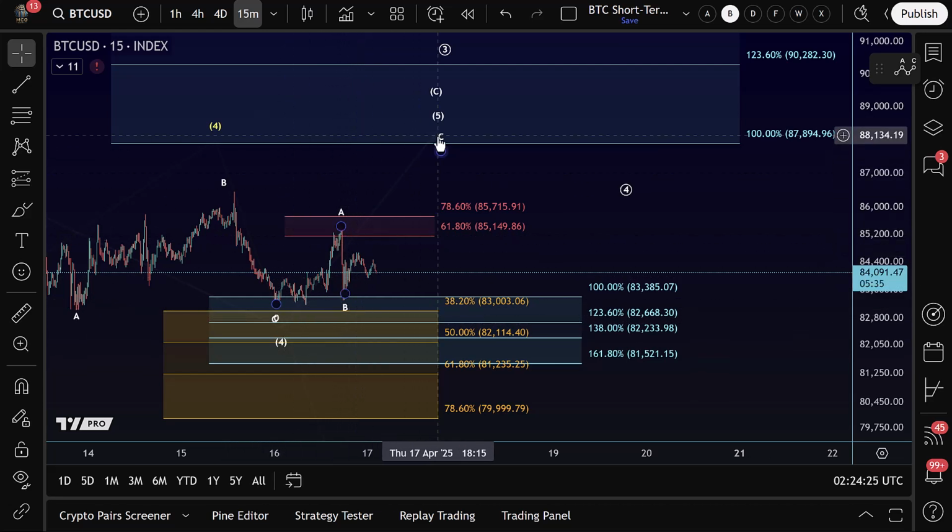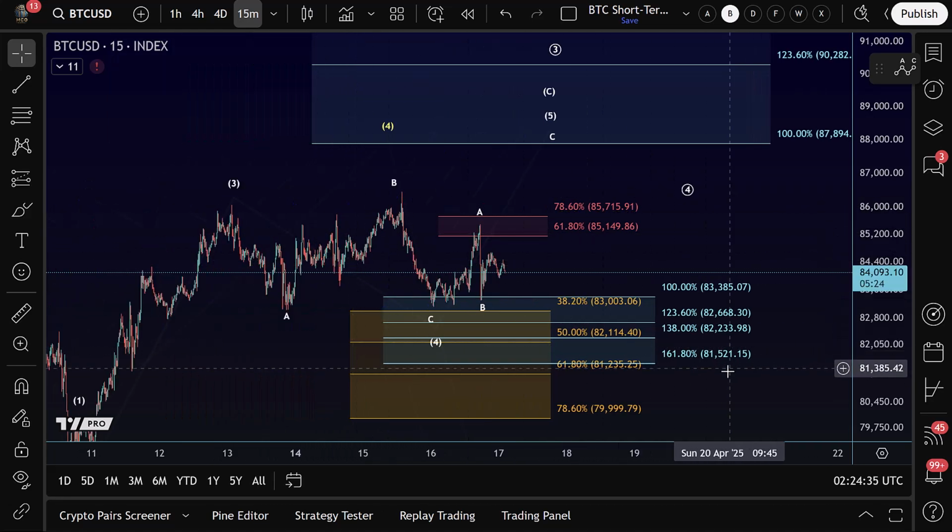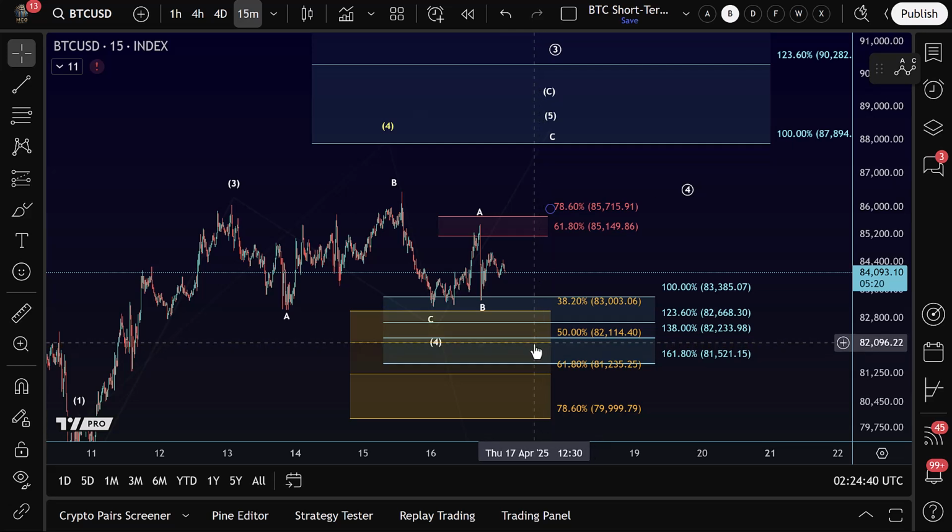It's also not a clear one, because, as I said, that rally was only in 3 waves instead of 5, then the situation would have been clearer. So yeah, just consolidating, just be aware of the relevant levels. So far, I mean, the situation hasn't changed for the last few days. That's the update about Bitcoin.